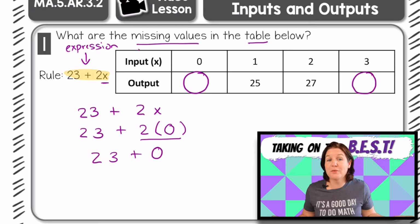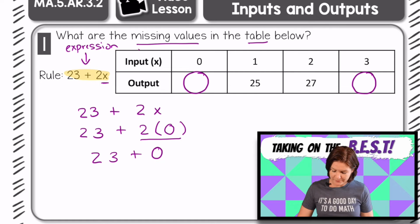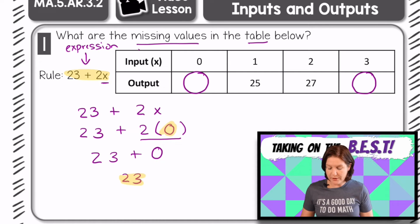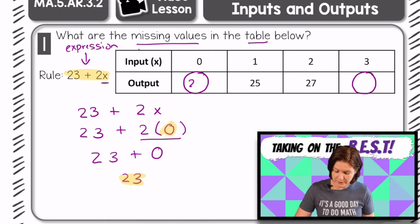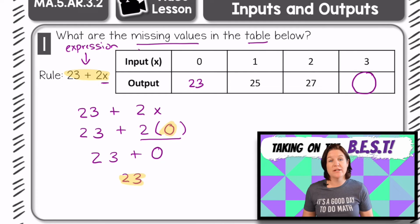23 plus 0 is what? 23. So when we plugged in 0, we have an output of 23. So right over here, we can put 23. And I'm going to erase that because that's what it equals right there. When we plugged in 0, we got an output of 23. This column has already been done. They've already said if you plug in 1, you'll get an output of 25, and if you plug in 2, you'll get an output of 27.